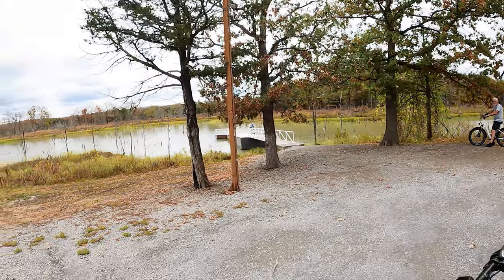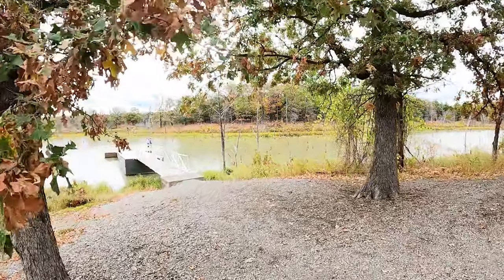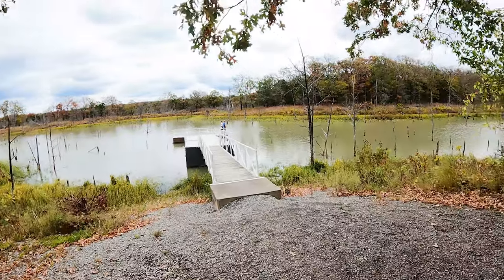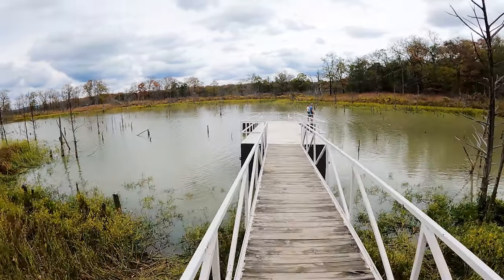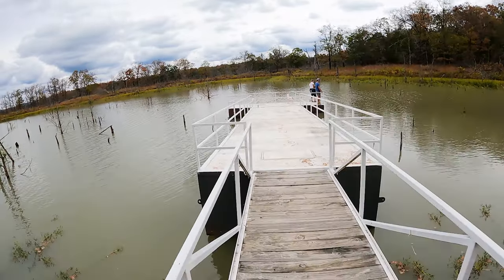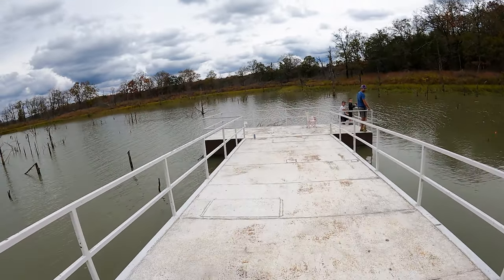Potato Hills Central actually has a fishing dock. Let's see if we're catching any fish. Wow, that's a big one too. That's a big steel barge. Are they biting? Not really. Not hardly, yeah.